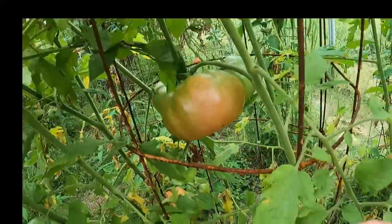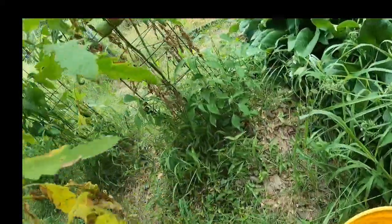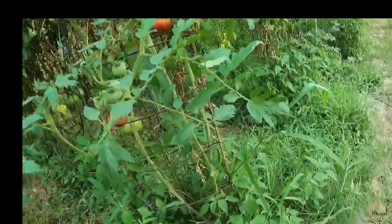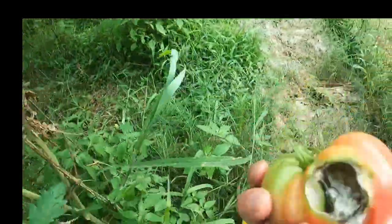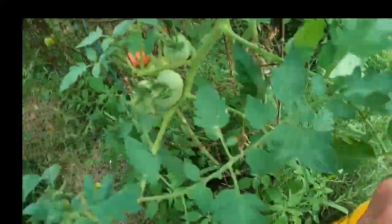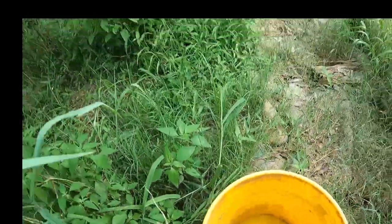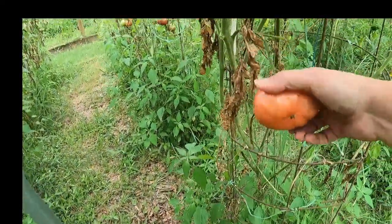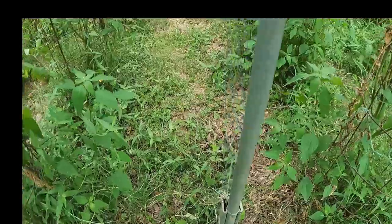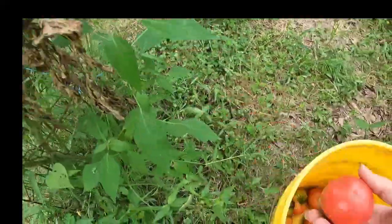I'll leave some of these on here. They stay a little bit longer. I'm going to try to pick the ripest ones. This one looks pretty ripe. This one actually has got a bad spot, but I'm going to give that one to the chickens when I sort them out in the house. They are coming in, let me tell you. That one could probably stay a little longer. But you can see there's a bunch of them, huh? That one's very ripe.